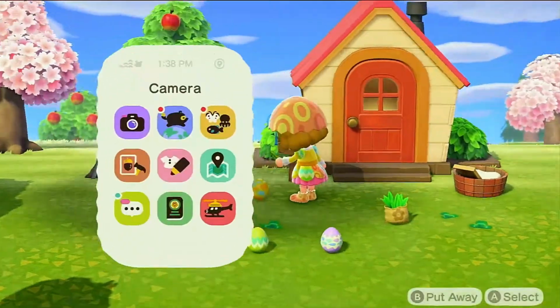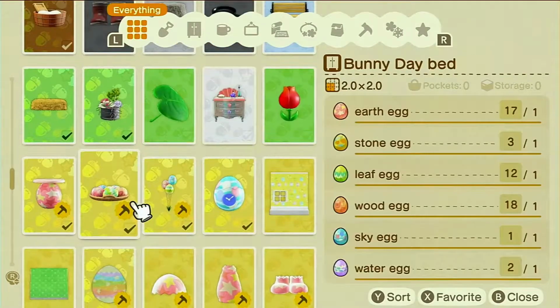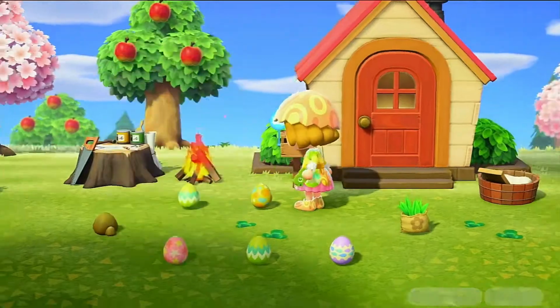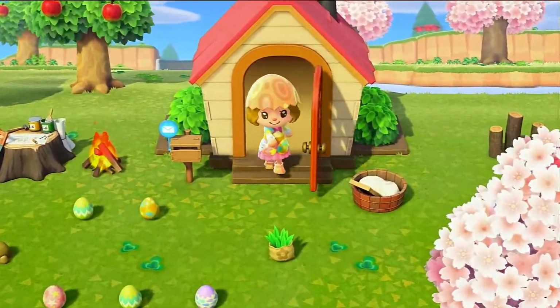Okay, let me look at the recipe real quick. I need to make that hat to match this gorgeous dress here. I need a sky egg. I don't have a sky egg. What about... Okay, let me go inside the house.